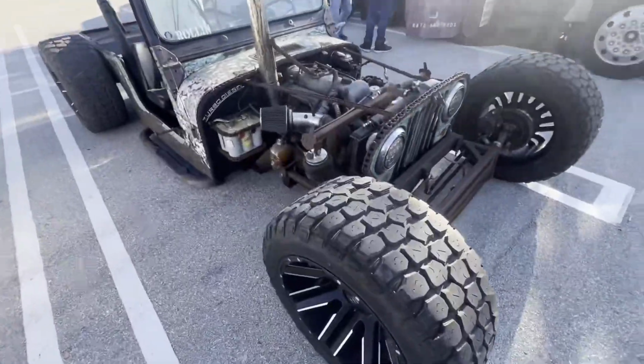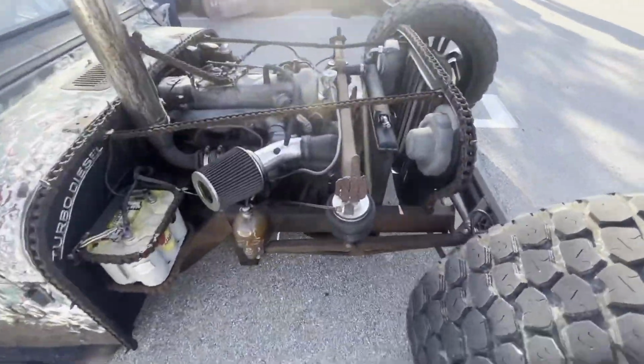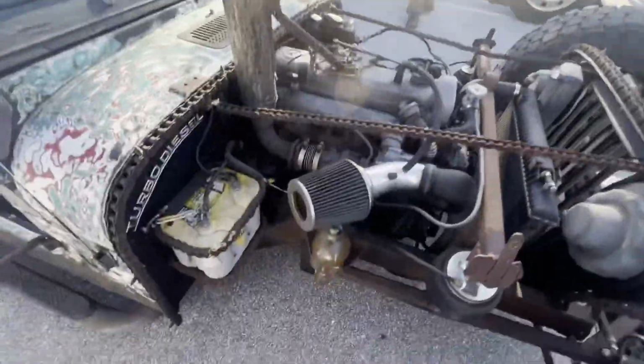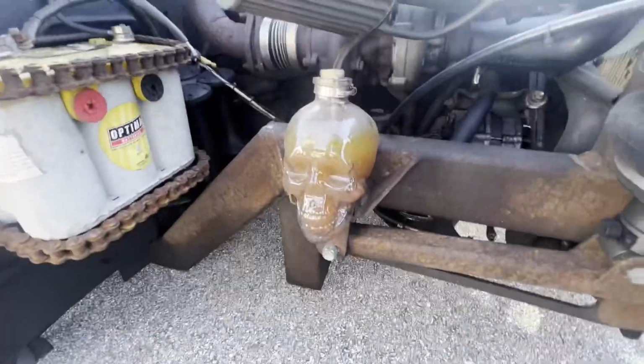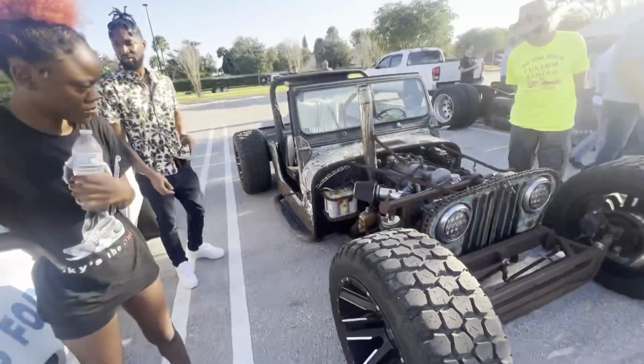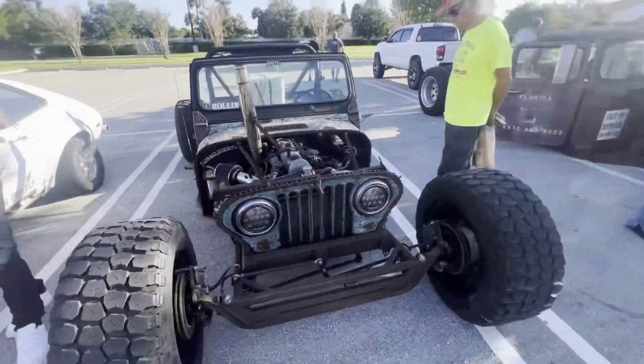This is Cars and Coffee out here in Palm Beach. Oh wow, it's very welcoming. They got a school right here. Yeah, this is pretty dope. It looks like this is the steering. It's pretty clean. I like this one as well.